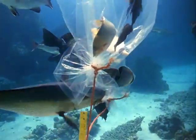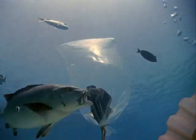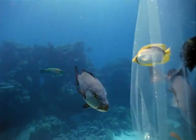We did not foresee that big fish would regard this as a free lunch counter. Unable to comprehend what interferes with feeding, they go crazy with frustration.